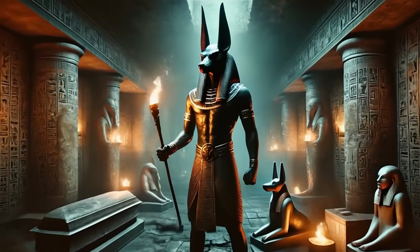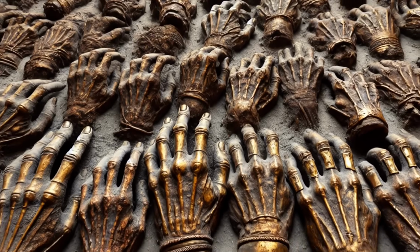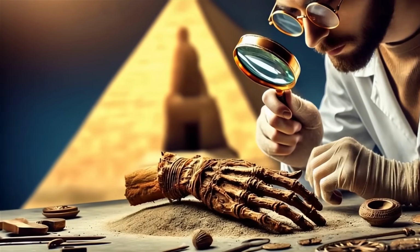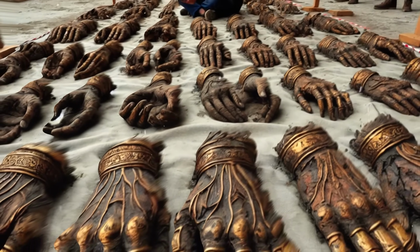A gruesome discovery took place in Egypt some years ago. You want to hear about it? 16 human hands, carefully buried in 4 eerie pits. They didn't look too much like human hands at first, since they were abnormally large, but they were. Weirdly, there were only right hands, no left hands were in sight.